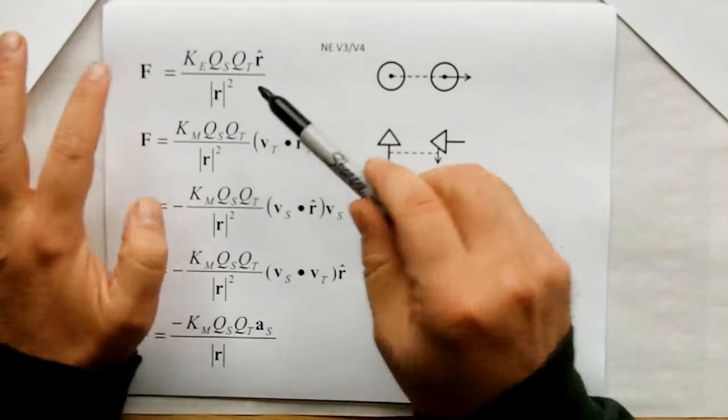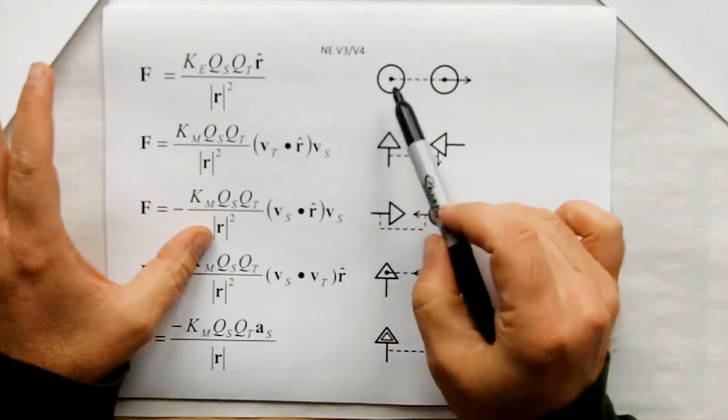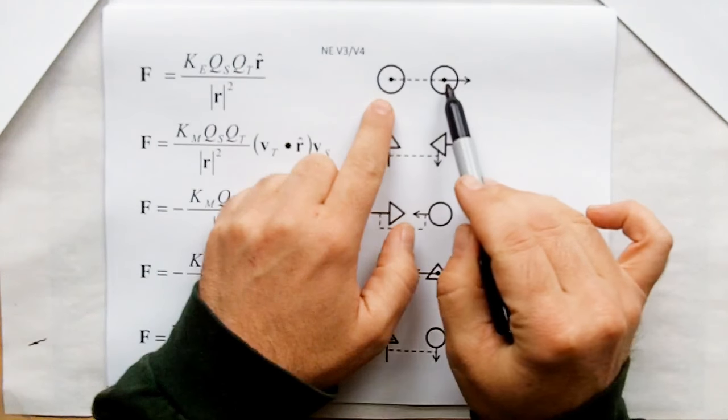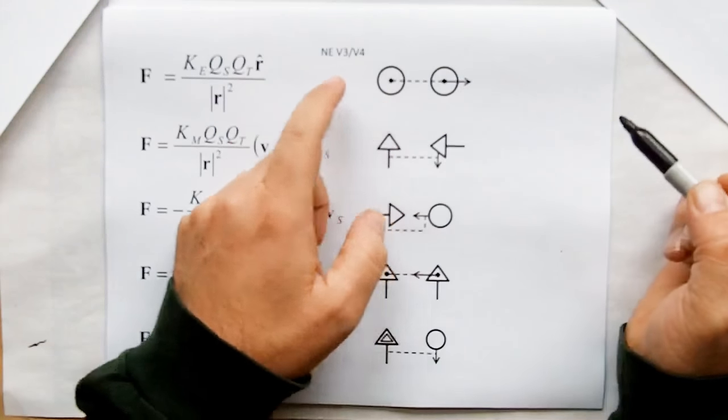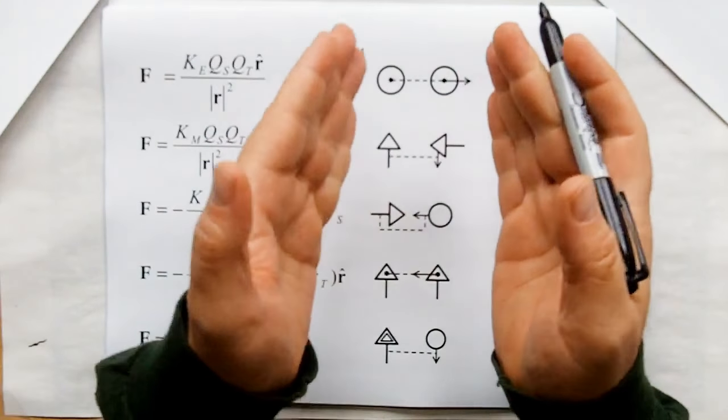For example, this is Coulomb's model. It's not Coulomb's law, it's Coulomb's model, where it shows that with 2 stationary like charges, if you have one and another, the force on the second is going to be radially away from the source charge. And for all of these, you've got to have one charge as the source, one as the target, and then you've got to do the opposite in reverse.